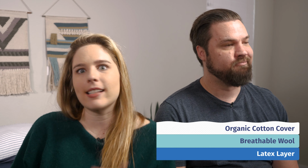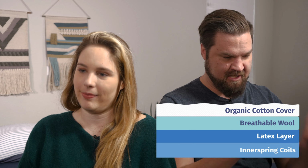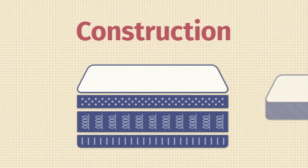Okay, but does yours have a thick layer of Dunlop latex in the comfort layer? Actually, no. Ha! But it does have a layer of ventilated tallow latex, and this is what makes it a touch softer than the Avocado. Okay, let me guess, but both mattresses have innerspring coils in their support layer. You know it. Also helps with breathability, and it makes the mattress more durable. Yeah, definitely both these mattresses will last for at least 10 years. You know it. Great lifespan for a mattress, for sure.